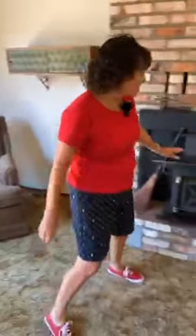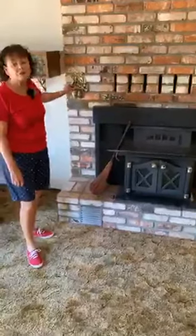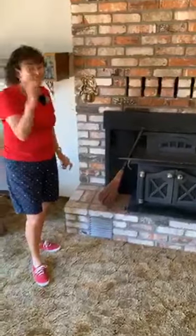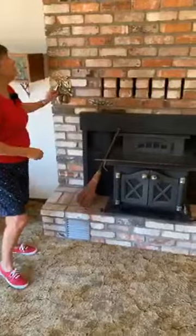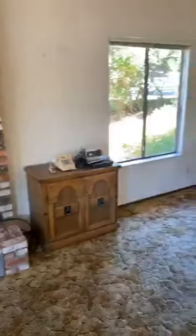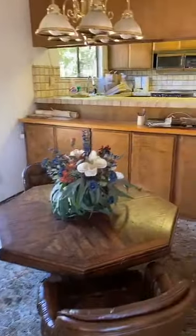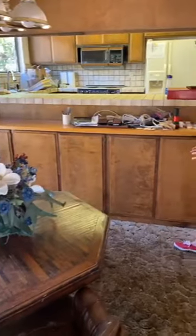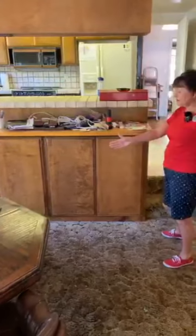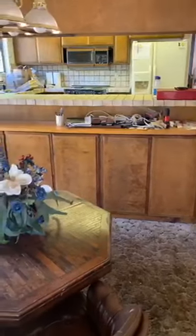Oh, great. We have a classic wood-burning stove. And it even comes with little holders here for your matches. We used to have some hanging speakers, but we took them down. Lots of storage underneath this bar. And if I were to redesign, I would pop the kitchen out and have a nice breakfast bar area here.